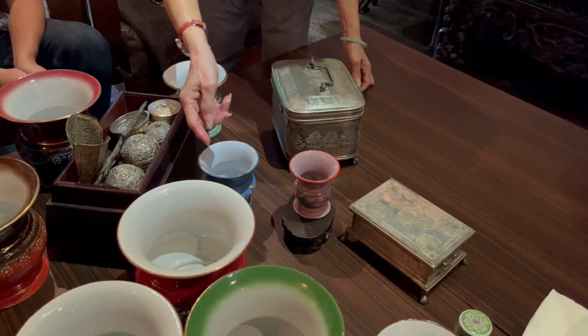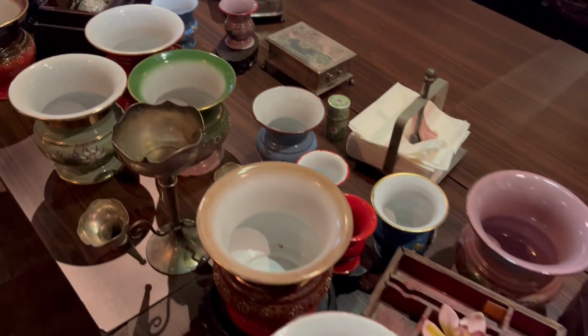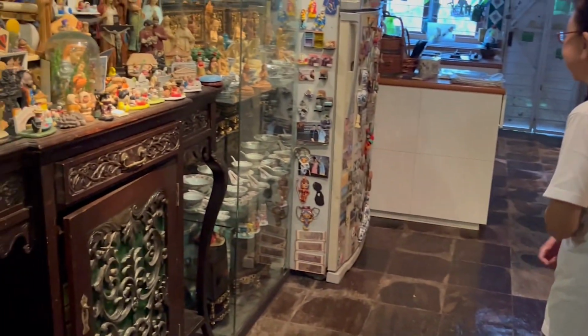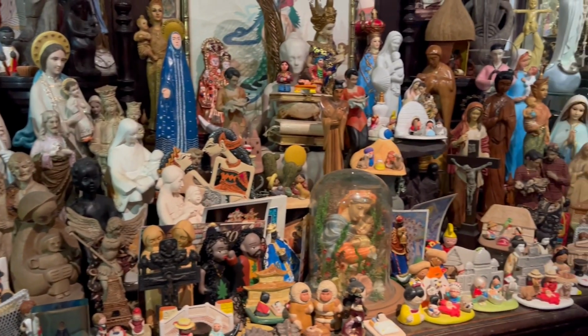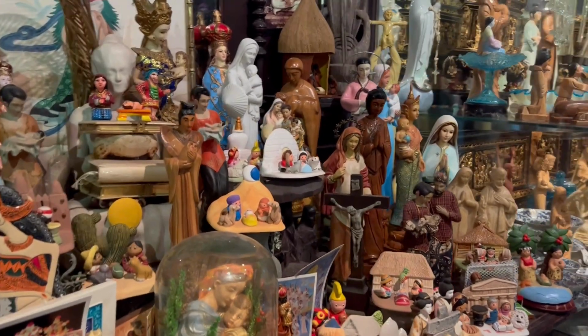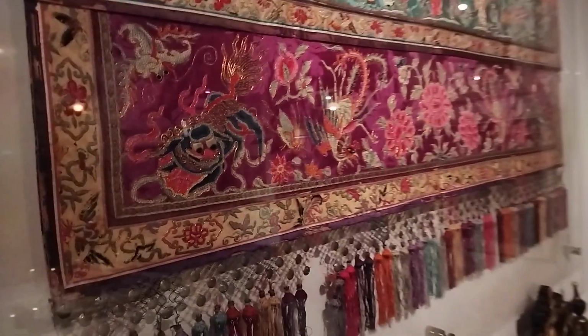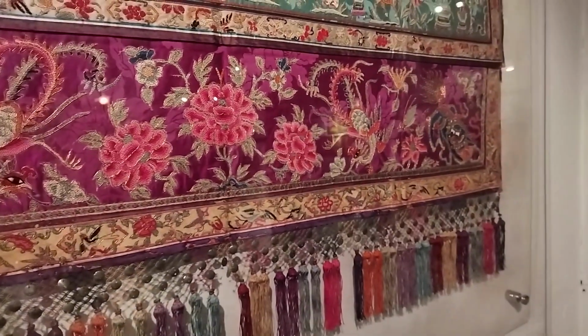This is the second item that really caught my eye when I came, because of the betel nut box, and then you have the spittoons. You've got more of these spittoons here, which I really love, and the collection here too. It's beautiful. These are rare collections. I remember my mom used to tell me that they had all these things decorated. I didn't understand then when I was a child.